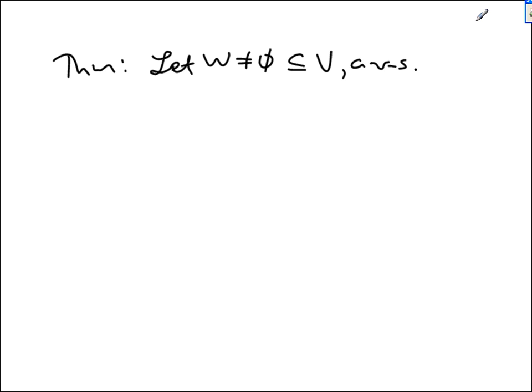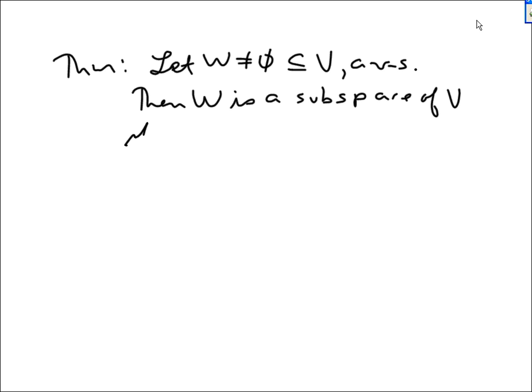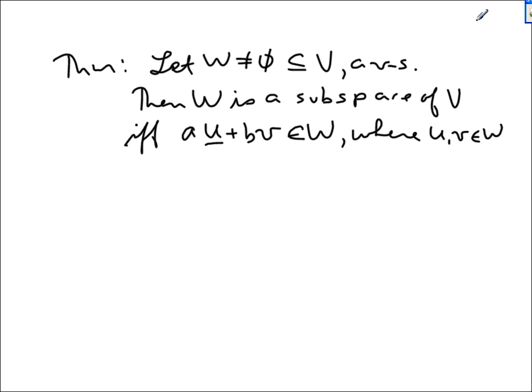Now, we can even make that last theorem shorter. We won't prove this one, but maybe you can do it as an exercise. Let W, which is not empty, be a subset of V, a vector space. Then W is a subspace of V if and only if A times U plus B times V is in W, where U and V are in W.